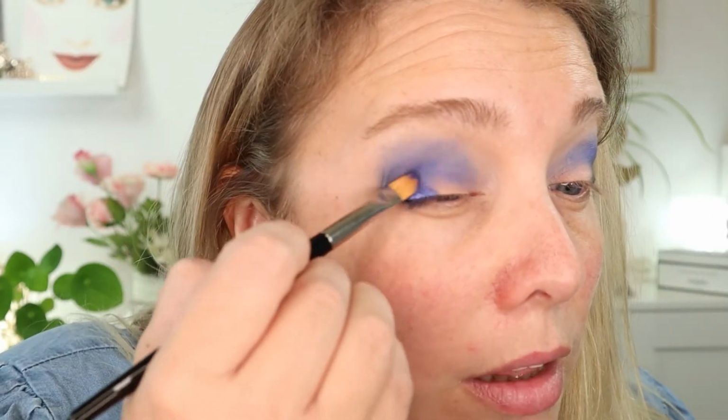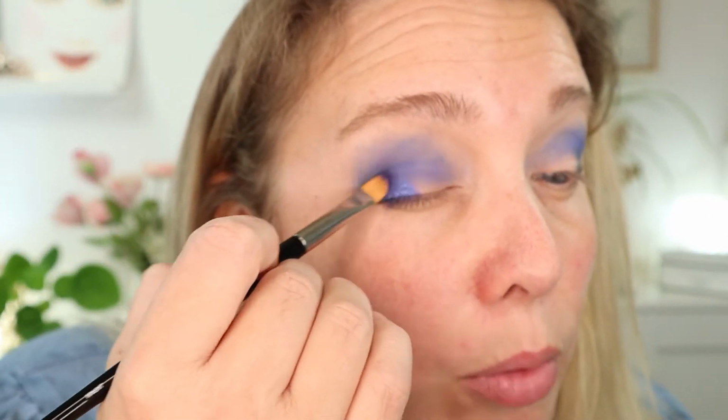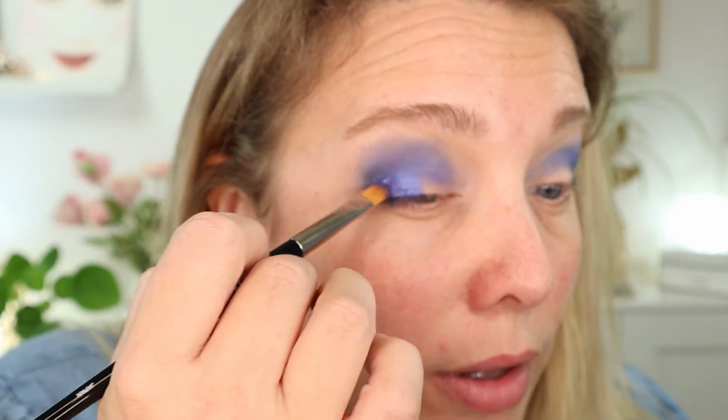I think, what do I want to do? I don't want to go too dark, but I don't want to go too light either today. I think I'm going to go halfway, and then I can use that silver to go over it, and then that nice spy glitter in the middle, in transition between the silver and the deep purple. Wow, I'm making so much sense today.